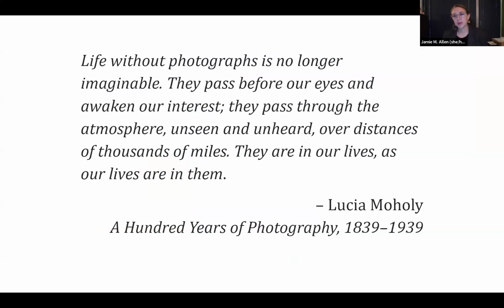The concept of the exhibition comes from a quote from Lucia Moholy, who happened to have been married to Laszlo Moholy-Nagy. In this case, she talks about life without photographs being no longer imaginable. And I'll go ahead and read the quote. Life without photographs is no longer imaginable. They pass before our eyes and awaken our interests. They pass through the atmosphere, unseen and unheard, over distances of thousands of miles. They are in our lives as our lives are in them.